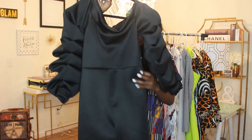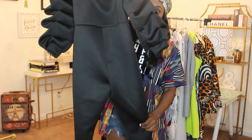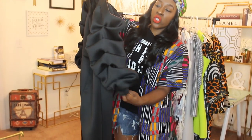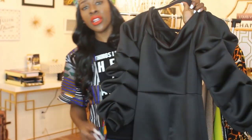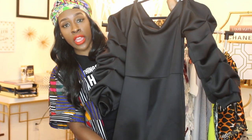So this jumpsuit is life, and life more abundantly. It's the scuba material. It comes off the shoulder, and then it has this rouged slash puff detail on the sleeve. I really love this. I'm going to have to take it to get it altered though, because the crotch hangs low.